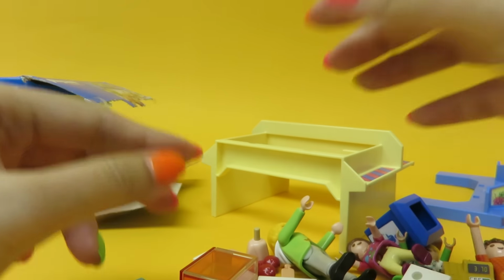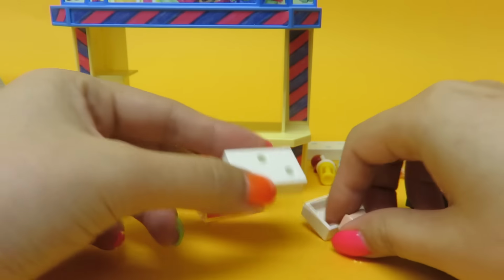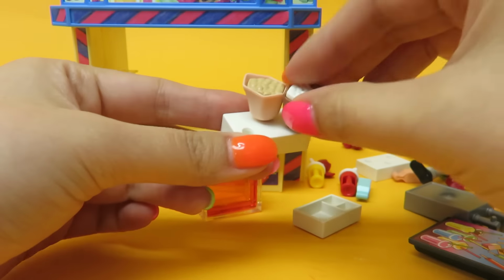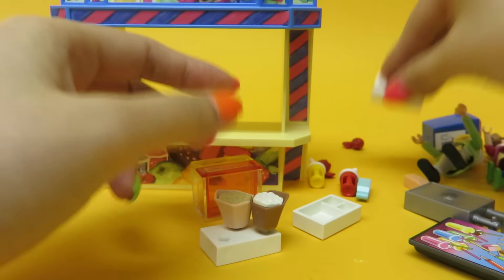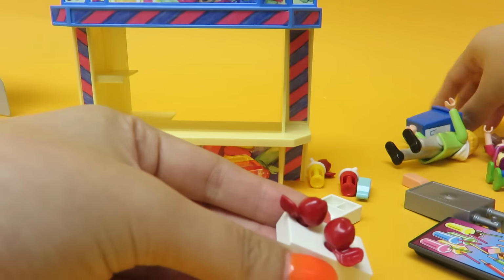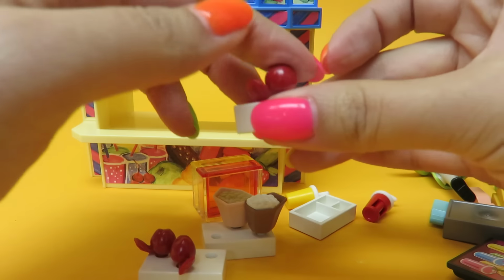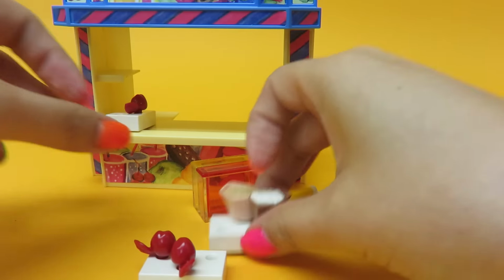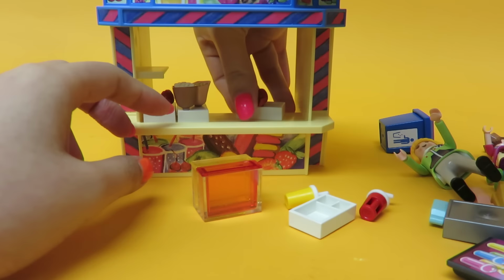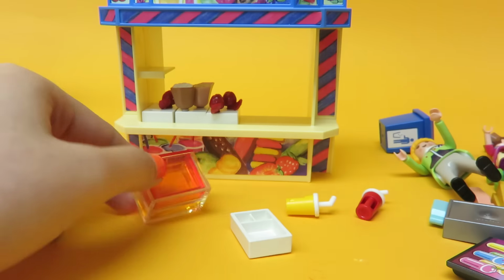Okay, so let me put this up quickly. Oh, I think I know what to put here. You could put your food, right? Where's the other one? You know, so you could put different things on it. And you could put the apples. Remember the apples? And then you could put a lot of apples here. Put a lot of food you can put here for people to buy. So you just have to use your imagination.